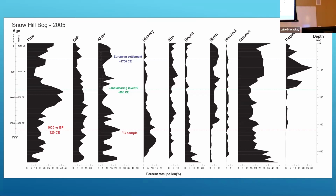And I want to thank Deborah, by the way, because you set me up so well, you don't even realize. I'm just saying, there's a lot of things I don't explain now because you just did for me. So this is the core we did. It was, as you can see here, a little over 4 meters long. We extract this using a vibrocore. I'll show you that here in a second. We got one C14 date, which is down here, a little over 3 meters down. And that dated to 1630 years before present, about 320 CE.